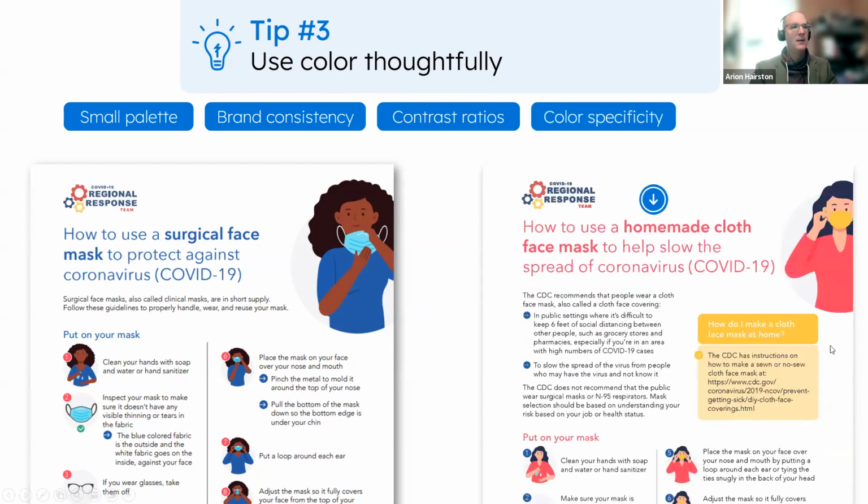Okay, so you can use colors to differentiate between different areas of content, such as that yellow section, which is like a learn more resource. You can differentiate between different kinds of content, but also between different versions of a material. So in this example, we used a bluish purple for the surgical mask and a reddish pink for a material that's about homemade masks, back when we were talking about homemade masks. And we also use color to differentiate the headings and the bullets from the body copy and the text. So, using color to denote different types of content.